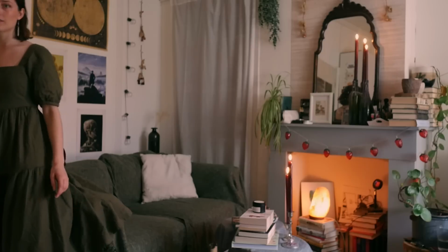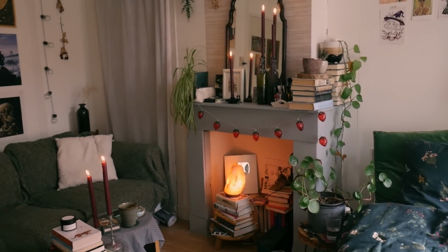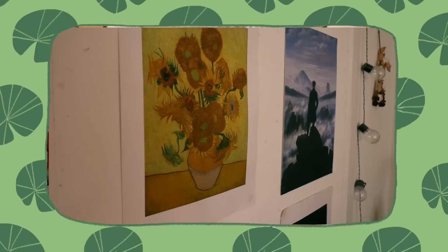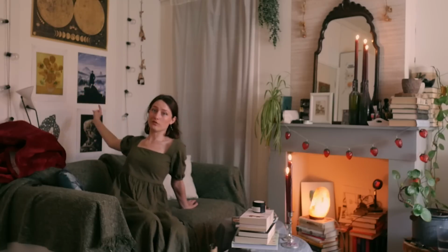Let's start with the sitting area. This is where I like to sit. So I really love this gallery wall with posters that most of them I bought at museums I really enjoyed. Like I especially really love my 2 Mukas and my 2 Van Goghs.